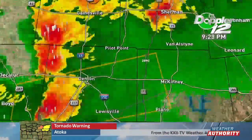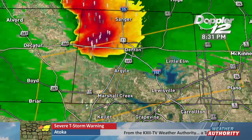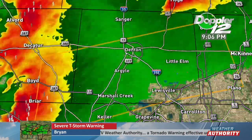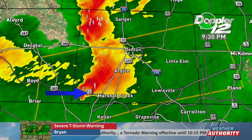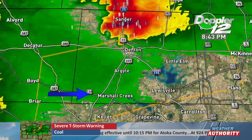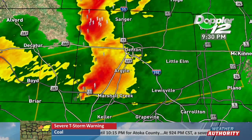Watching other storms to the south of us, down towards Denton, we see really a pretty intense storm here. We're going to keep a close watch on this one. I'll tell you why. See that little hook structure right there? This could be another storm that would be generating a tornadic rotation. It's a long way from Texoma.